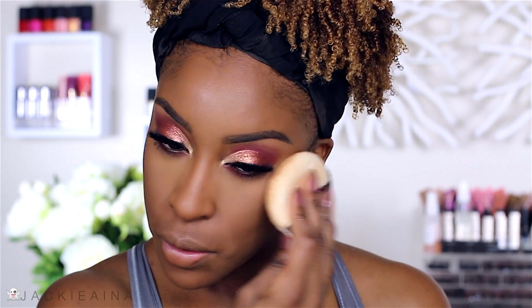And then I use my Iman powder to set my foundation. I always do this whenever I use liquid or cream, just so it won't move around, and for slightly more coverage, not too much though.